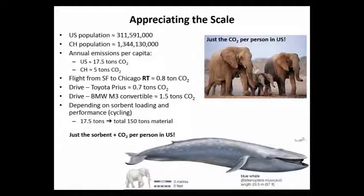So that brings us to the point of regeneration. If you're going to capture CO2, due to this scale, you have to regenerate the material that you use to do the separation process. And if we look at the current state-of-the-art technology, this is amine scrubbing, say using monoethanolamine.